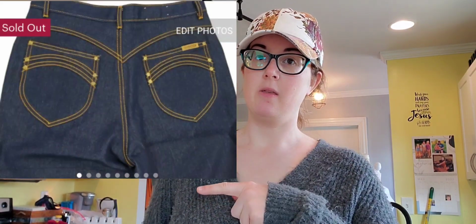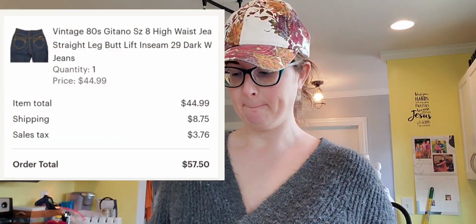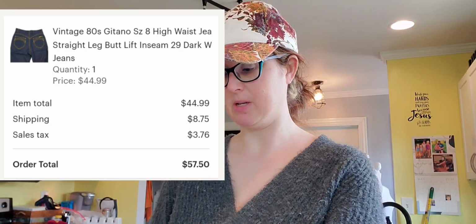All right, the next item that sold on Etsy is a Gitano. I don't pick up all the mom jeans, it depends on the style, but the stitching on the butt gives you the typical mom butt with the curve, and I decided to pick this style up. It's also a very light wash, and I believe these were in new condition. They did take a hot minute to sell. High rise, straight leg jeans, very on trend. And these sold for $45 on Etsy. I had these marked down quite a bit on eBay. I don't mark down my prices on Etsy as much as I should, but things still sell.